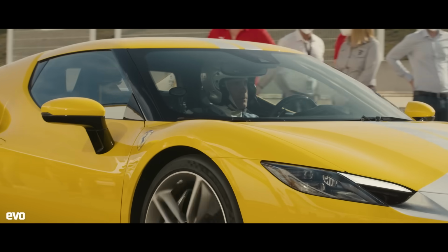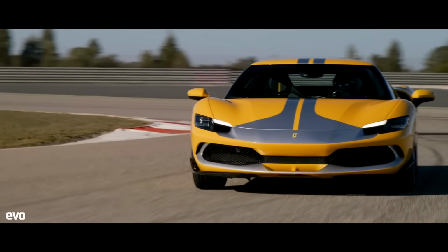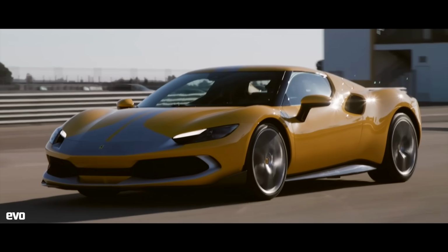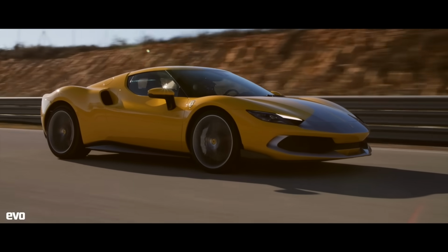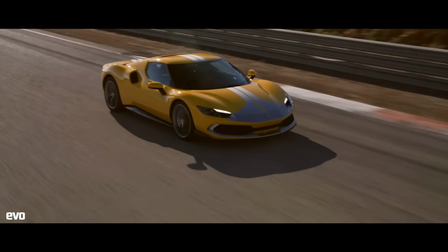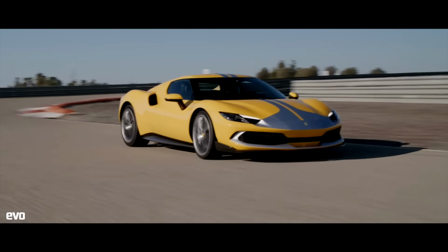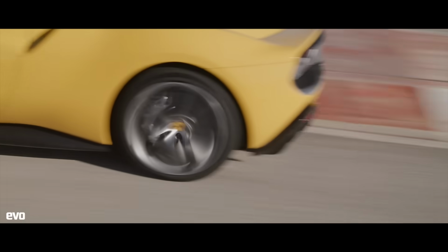car. Just a handful of laps is enough to confirm that A, the 296 has the ability to shrink alarmingly just about any straight, and B, that it's a proper live wire, and the more you peel back the electronic systems, the more it's keen to rotate into a corner, to oversteer, or do pretty much anything else you might want it to do, if you so command it. It requires a smooth, precise driving style.